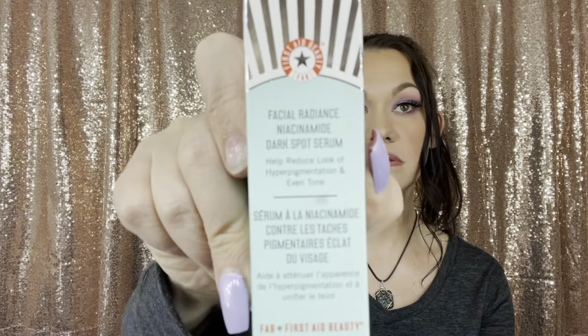Next thing I got. I know I didn't pick that, and I know I didn't pick this either. I don't think I picked any of these. Anyways, this is the First Aid Beauty Facial Radiance Niacinamide Dark Spot Serum. Cool. Fab First Aid Beauty.